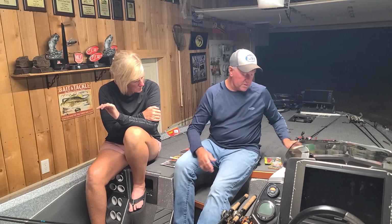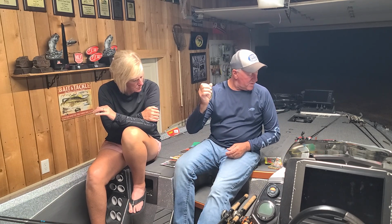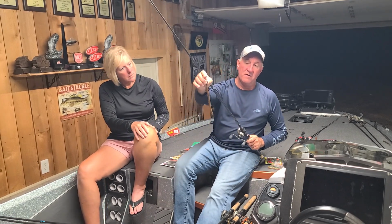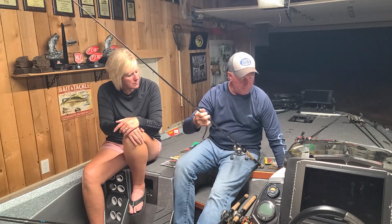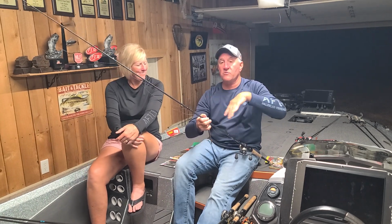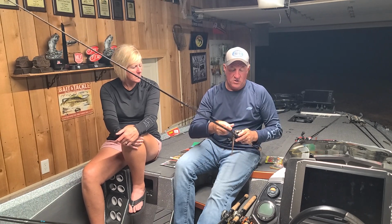And you can go from a jig to a shaky head. I'm going to say a shaky head of some sort is probably the number one producer, day in, day out. Put your 1/4 ounce Crocky Gator Shaky Pro head on there and throw either the finesse worm or the mag finesse, and flip everything you can on a dock until you catch a couple, and that'll kind of key you in to what's going on.